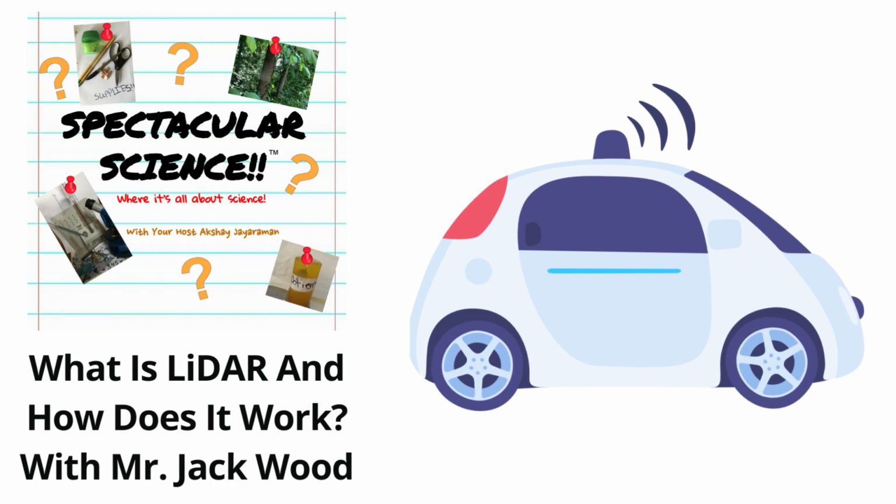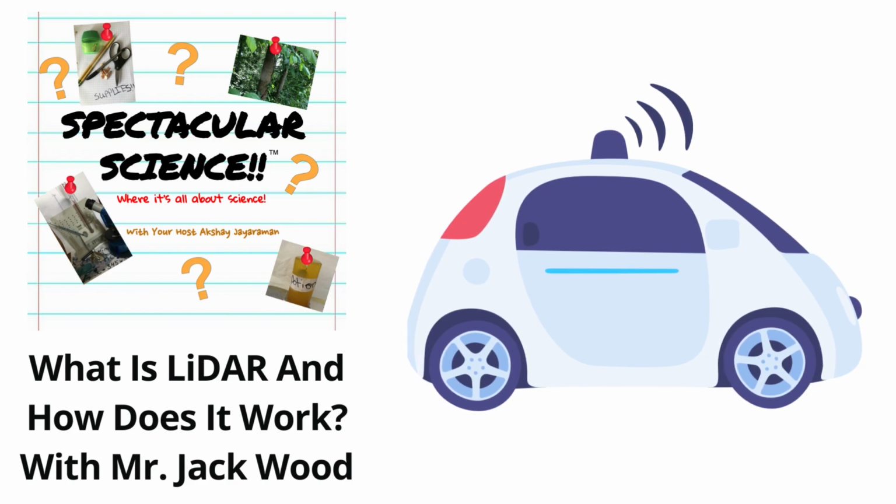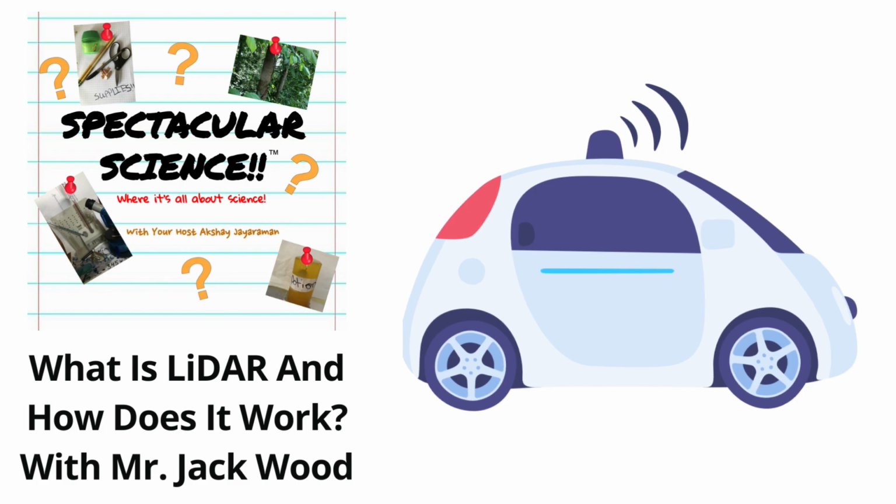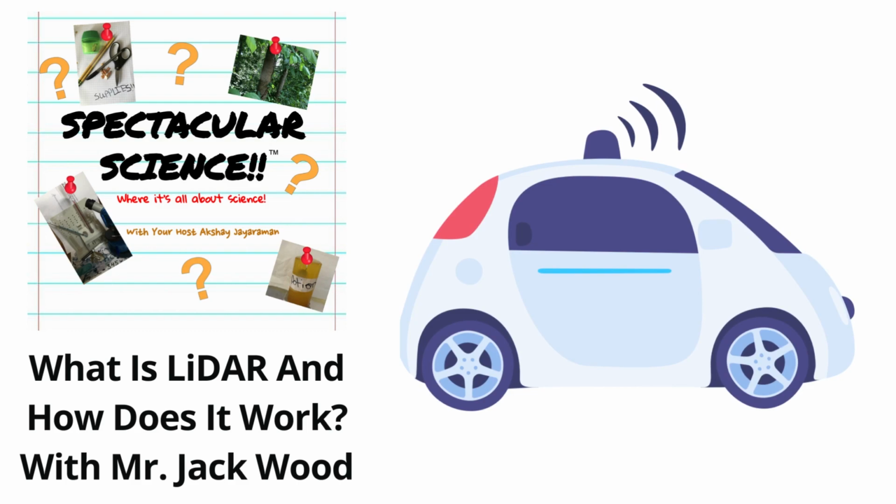Wow, that's so cool. So what do you do in your lab? We build LiDAR systems. So that's one of the specific things we do. More generally, we do electro-optics. So that means electronic systems that produce light or measure light. And specifically, I do optical design. So that means I can design things like telescopes or microscopes, camera lenses, or anything that uses lenses or mirrors or lasers. That's what we do.